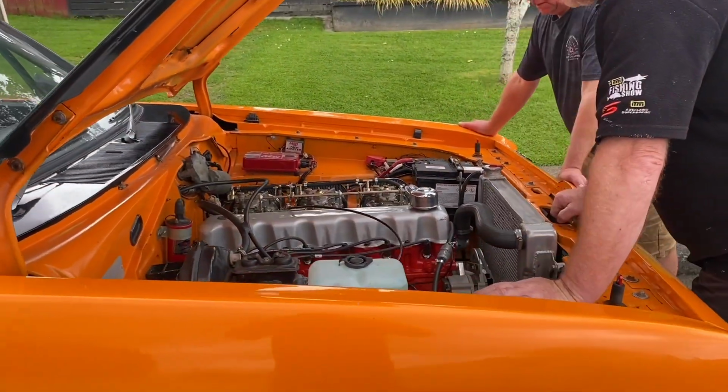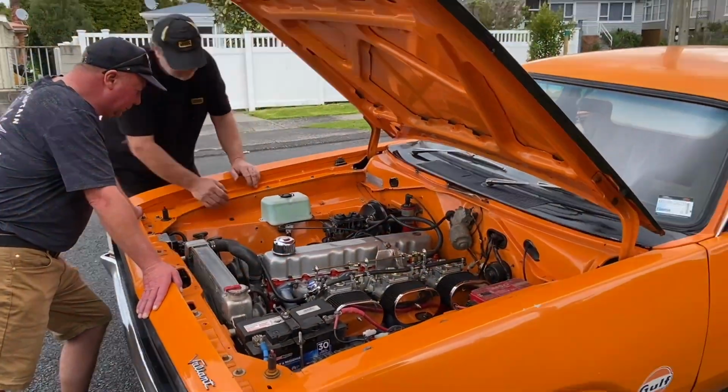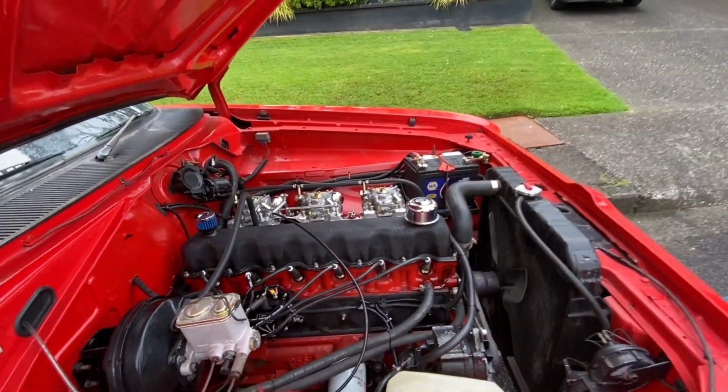You put cards on, or I've got cards from Aussie. Wow. Yeah. So funny enough, I used to run the 44.